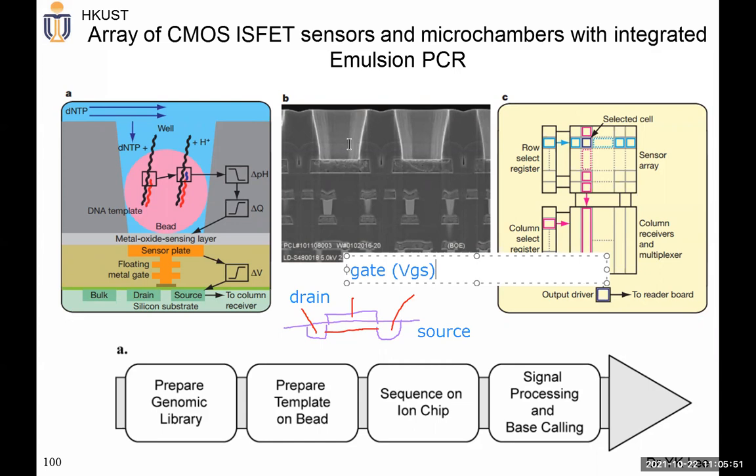So it can create some electrical current, ID. That means when VGS is applied, you can create current to flow from the drain terminal to the source terminal, right? So this is one of the basic ways that this kind of transistor works, right?